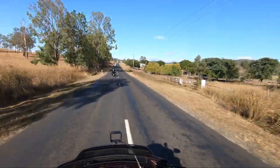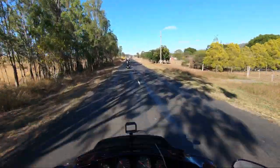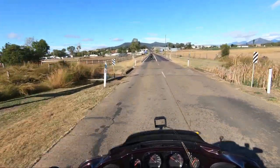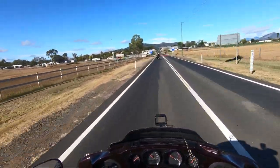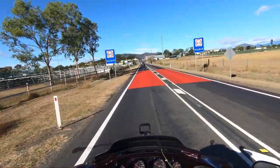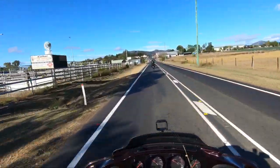Approaching Kalbar, which is a really nice little country town, very picturesque. I'm told that it's attracted a lot of city money, given it's not that far from Brisbane and people like to come out and pretend they're farmers on weekends. Nice spot.